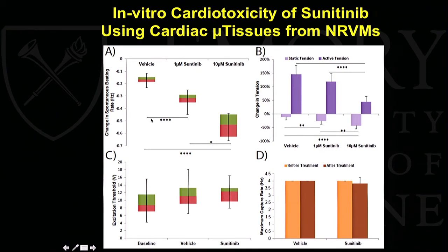We also see that at the same time this is happening in terms of caspase activation and cell death based on trypan blue, there's a dose-dependent decrease in spontaneous beating frequency. We can still pace these cells, but their spontaneous beating tends to go down over time. We see that, importantly, this is static tension in the pale purple bars and dynamic active tension. Active tension is going down as we're doing a dose response to sunitinib, but even the lower dose has a significant decrement. And we also see the same with diastolic tension going down over time.